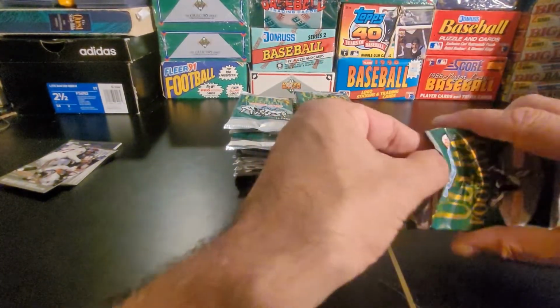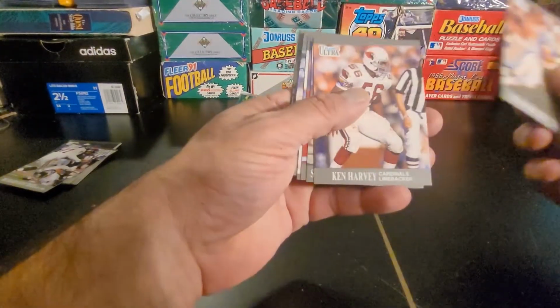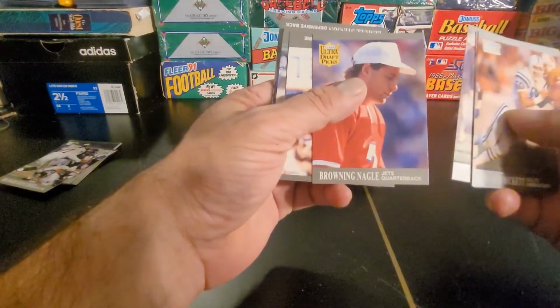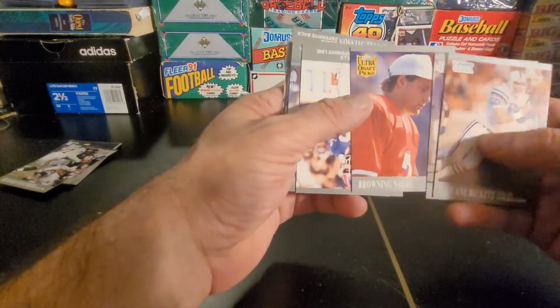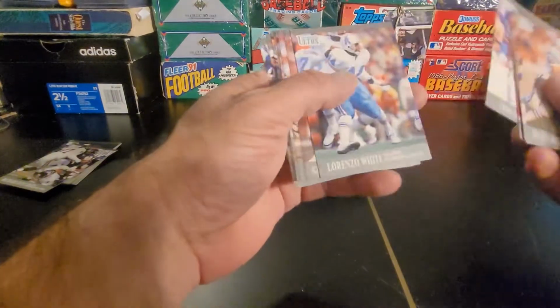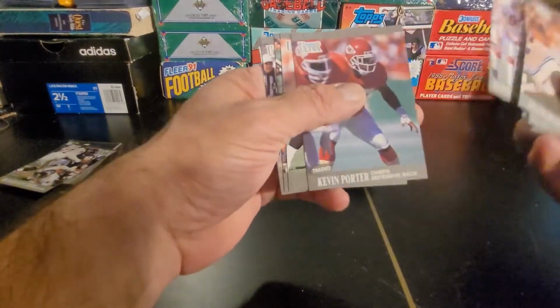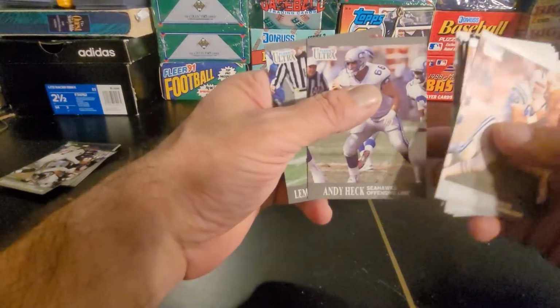Again, if I missed somebody in there, let me know. I'm sure I did. All right, we got Dwayne Bickett, Ken Harvey, Steve Broussard, Browning Nagel. That's the ultra draft pick. Leon Seals, Lorenzo White, Greg Townsend, Eddie Brown, David Treadwell, Kevin Porter, Greg Lloyd, Ronnie Harmon, Andy Heck.